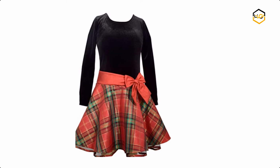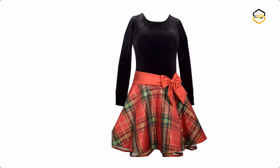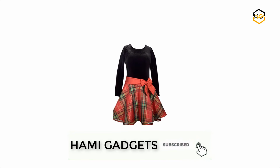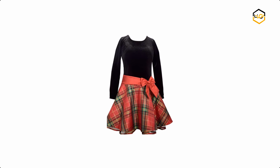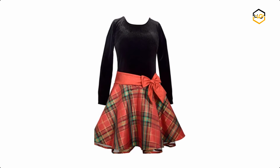At number 4 we have Bonnie Christmas Dress. This long sleeve stretch velvet to plaid taffeta dress with crinoline. This Bonnie jean dress has made fashionable, high quality, affordable and age appropriate dresses. It is made of 90% polyester, 10% spandex and skirt is 85%.